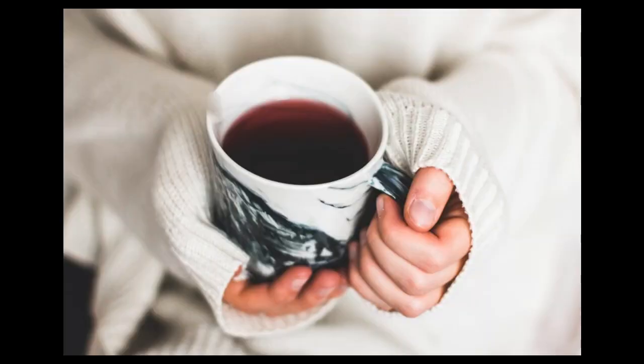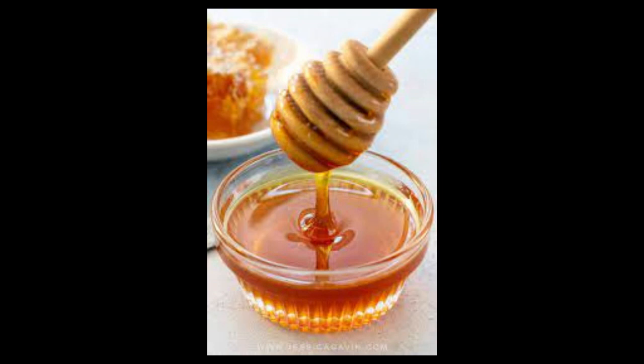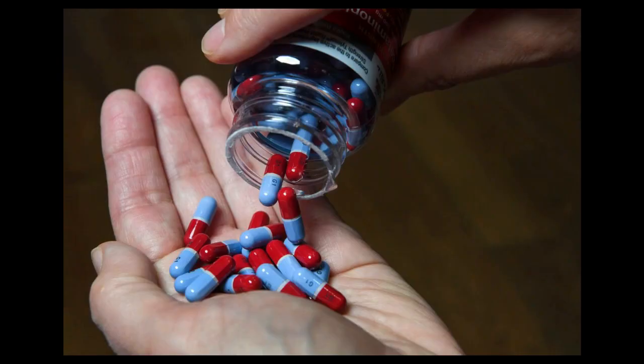Step number 3, soothe with warm liquids. Warm liquids can help alleviate the throat pain and provide a soothing effect. What you can do is number 1, sip on warm herbal teas such as chamomile or ginger tea. You can also add honey or lemon to your tea for additional throat coating and soothing properties. And number 2, you can avoid hot liquids as they can further irritate your throat.